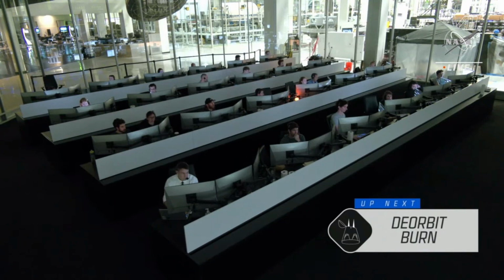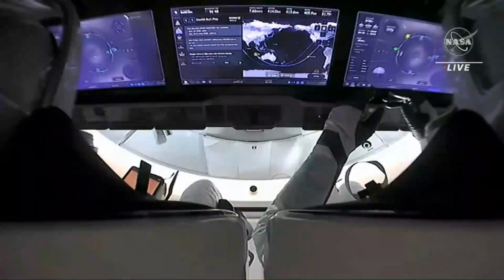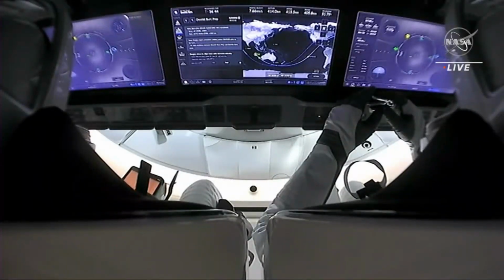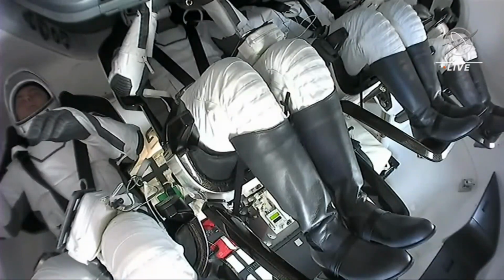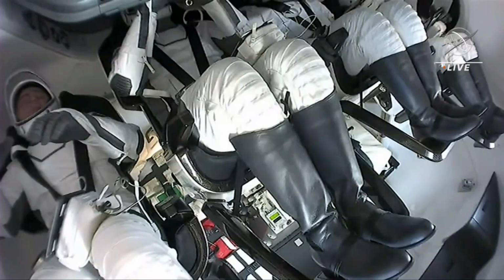Up next, we have the final steps that Dragon will perform prior to re-entry: the slew or maneuver to deorbit burn attitude and the deorbit burn itself. This is the last time that the forward Dracos, which are the 4 thrusters located on top of the spacecraft under the nose cone, will ignite. The deorbit burn will place Dragon on a precise trajectory to the splashdown zone off the coast of Florida and will last about 16 minutes once it starts, and it looks like we're just under 3.5 minutes away from that deorbit burn initiation.